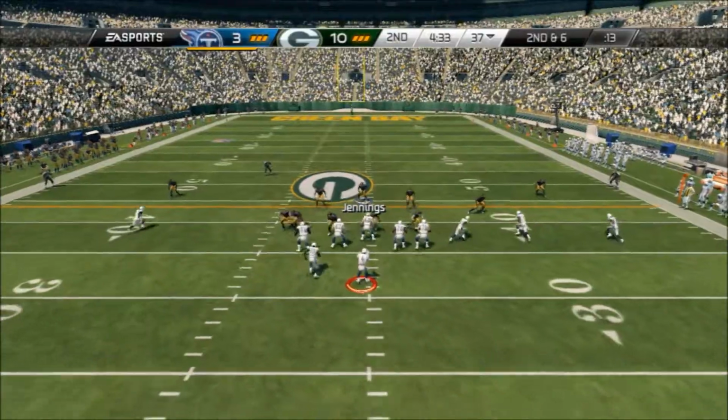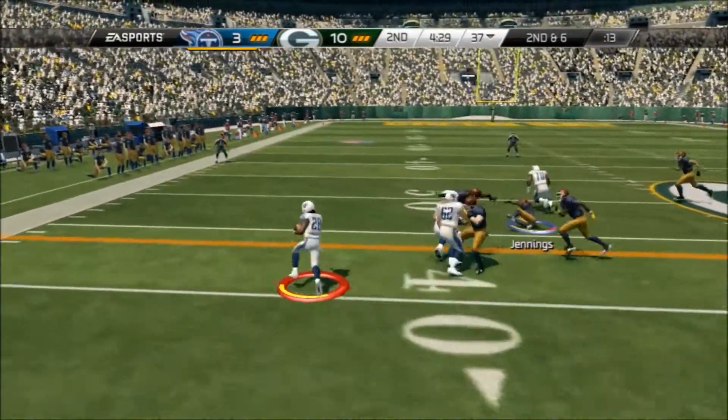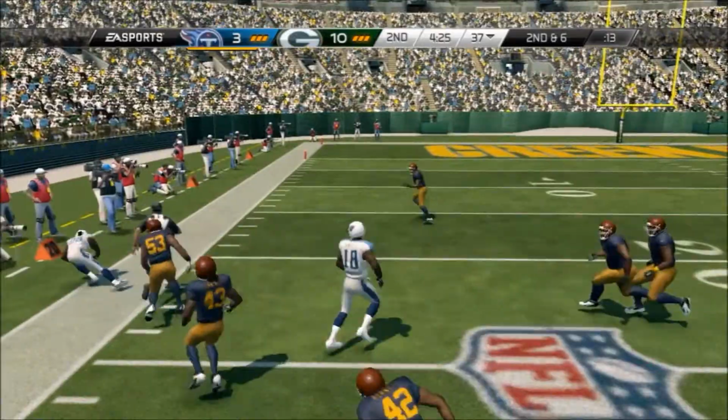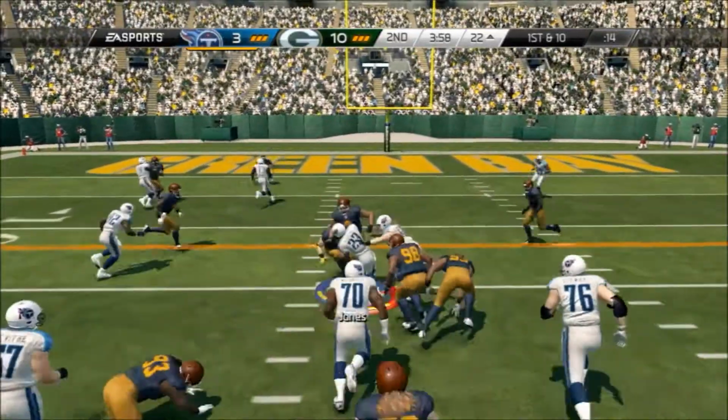That was a nice spin move by Chris Johnson. Too bad he was unable to get it up. Comes back to the other side with a screen. Great blocking. Runs right down the sideline, and then Puri saves my ass. Able to go ahead and save for the touchdown.